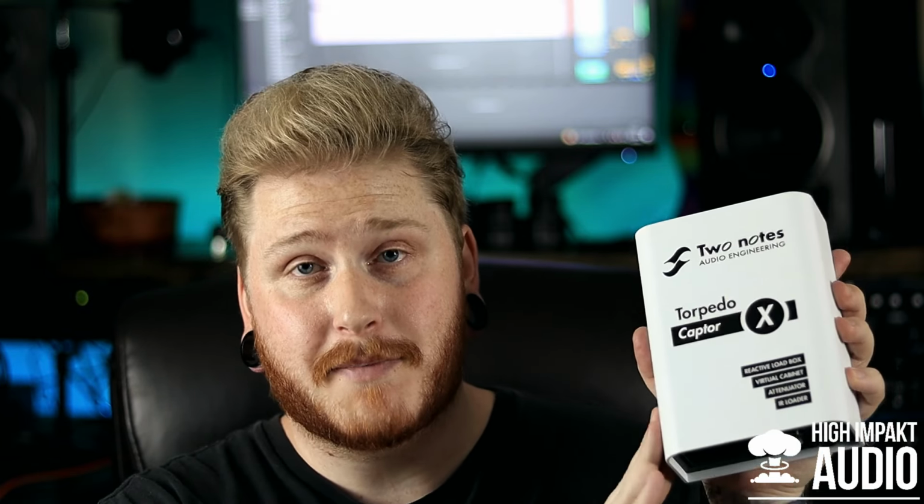the Torpedo Captor X. This thing is amazing. It is an active reload box, an attenuator, an IR loader, and also a virtual cabinet all in one small, shiny white package. This is probably my favorite out of everything on this list, actually. I use it all the time.